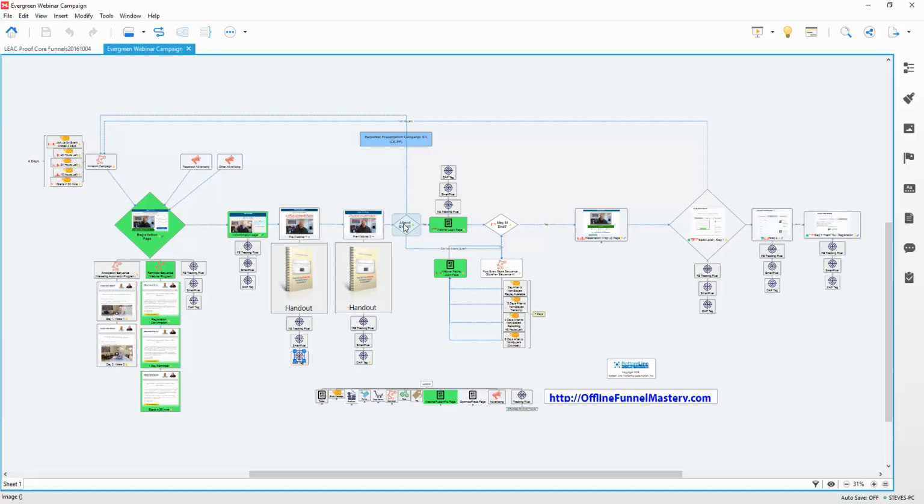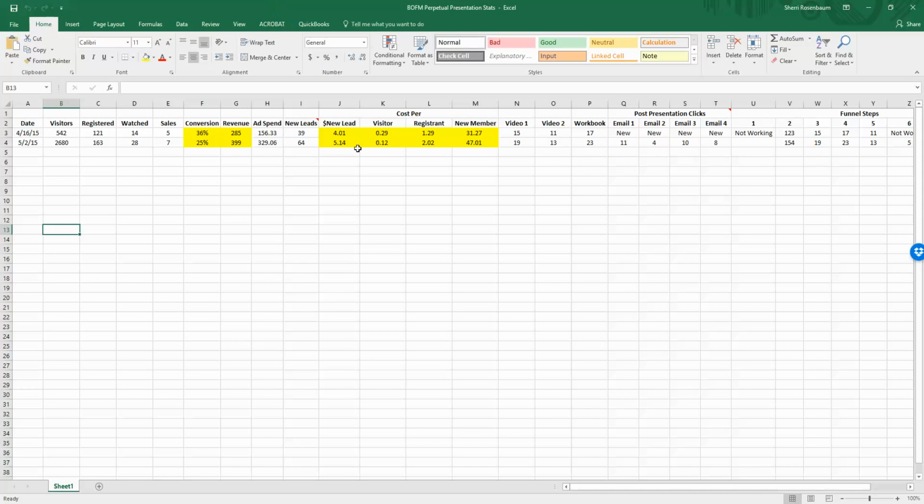If they get to the webinar but they don't buy, at least now I know who are some of the hottest prospects that I could follow up with. So when we do this, we track every single step beforehand. And we could put it on a spreadsheet and literally track the numbers. This is an old one that I did a while ago, from a couple years ago.